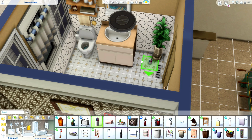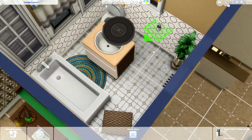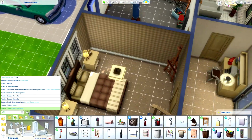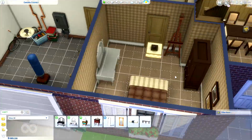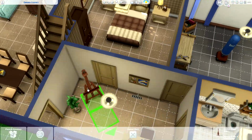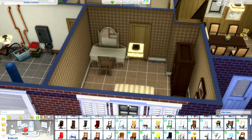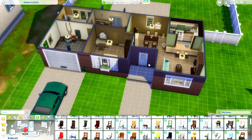Now, I know the tub might be facing the wrong way and it's probably not functional, so I'll play test this maybe and then I'll fix it. But you know, it was 2 o'clock in the morning. I was feeling real feisty. I wanted to do this build because I couldn't stop. So basically, we're almost done with the interior.